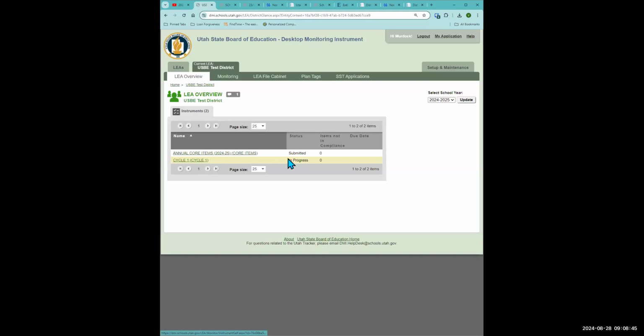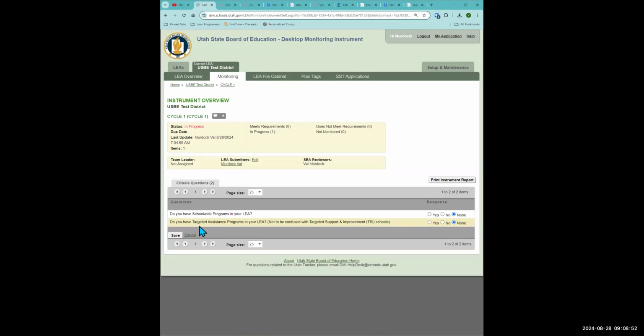We need to start on our cycle 1 because it's still in progress. So clicking on cycle 1, we're taken again to the criteria questions. This asks, what type of programs do the schools in your LEA operate? Do they operate school-wide programs, or do they operate targeted assistance programs? Just a reminder, targeted assistance programs are not the same as targeted support and improvement schools, TSI schools. Please don't let that confuse you.